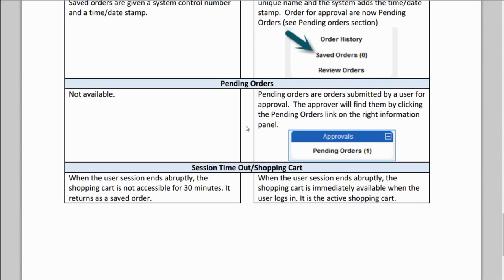The next one is the last one. It's pretty simple. In the old system, it would kick you out if you didn't do anything for 30 minutes, and then it had to return as a saved order. Now it doesn't do that. You can continue to shop, and its activity stays in the shopping cart. So you're not converting it to a saved order. It's in your shopping cart still. So you log back in, and it just starts over where you stopped. So you're not having to go back and try to find an order that you possibly didn't place. So much easier.